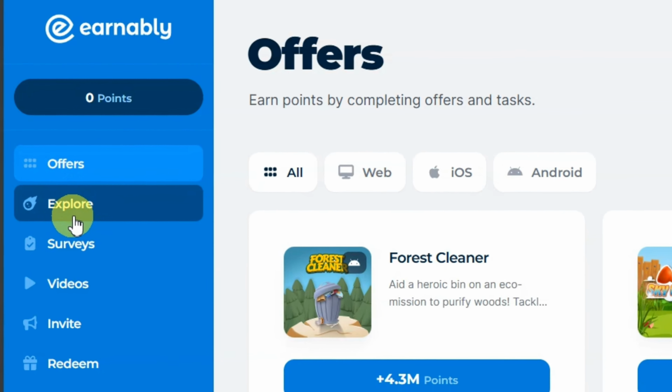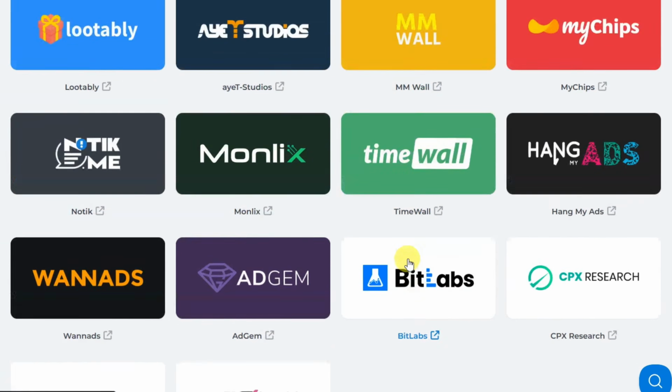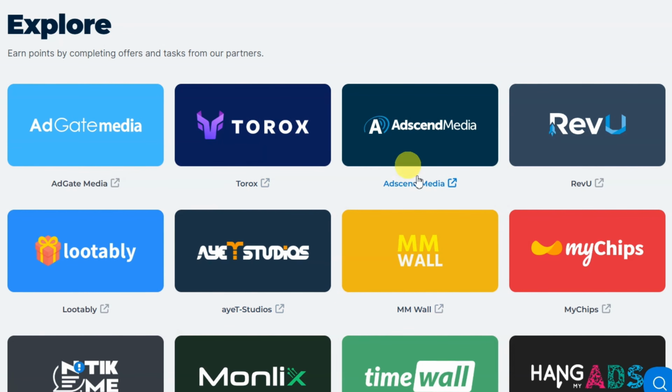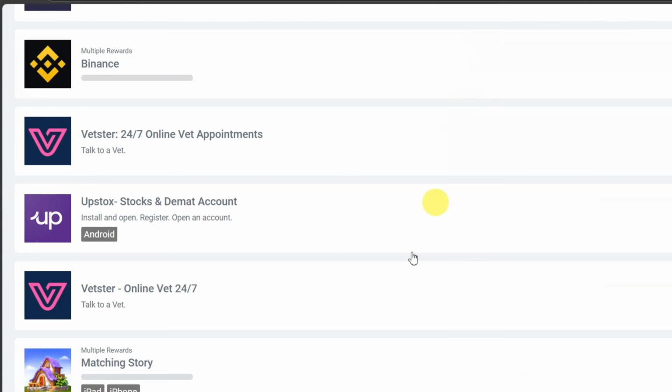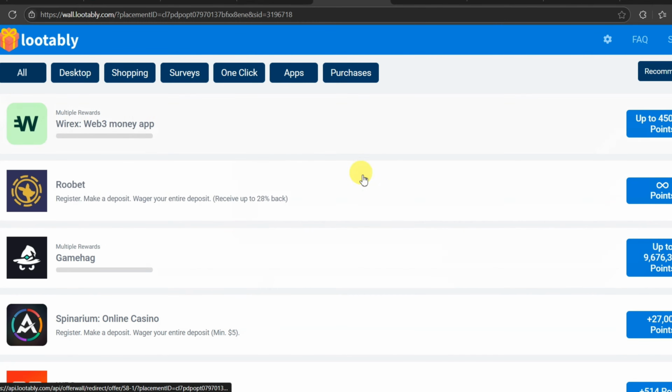Switch to Explore for even more ways to earn. Here you'll find different partners, games, surveys, and tasks you won't see in the main offer section. Pick any partners, click on the task, read the instructions, and complete. Points stack up with every task.